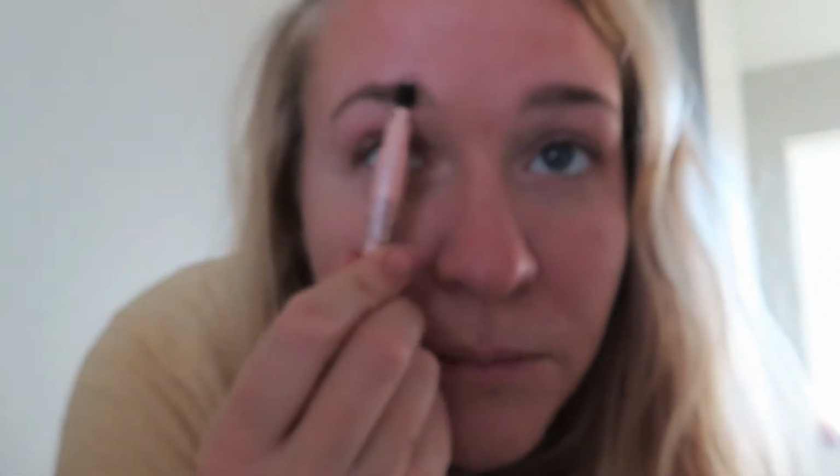And then it has this awesome side on the other side that you just kind of brush out. And that looks super natural.